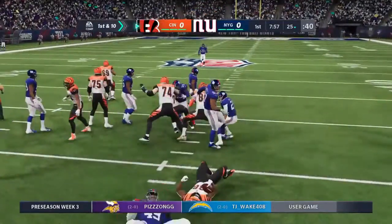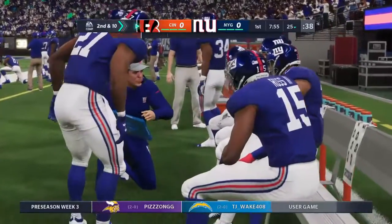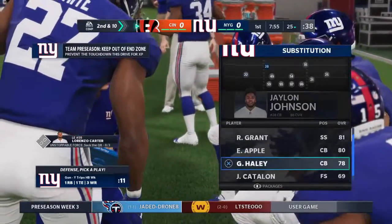Carry now for Dalvin Cook. And nothing doing. He's immediately taken down at the line of scrimmage. Officially no gain on the play, and it's second down.